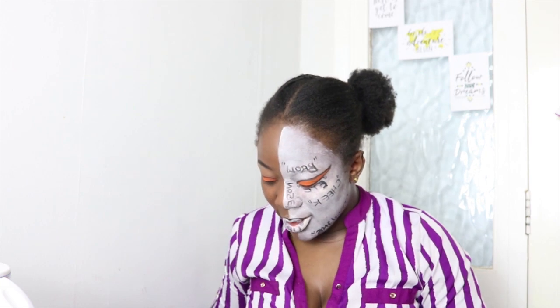And for the shadow, I used the Beauty Bay palette over here. My eyeliner was the Remy London eyeliner. I also used the Beauty Bang eyeliner to really deepen it and get the black on, because this is really old, so I feel like it was drying out, so the letters were not popping out as I wanted them to. But this is the final look.